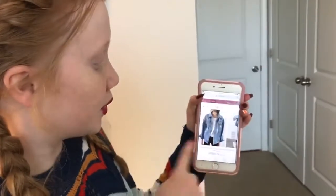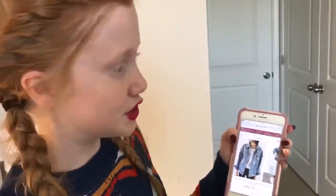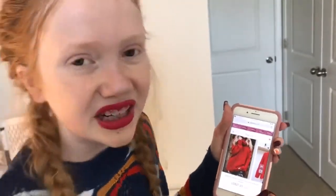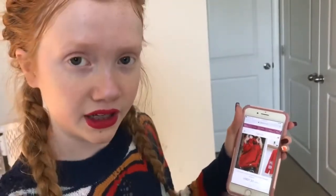And now for the second winner, if you win, these are your three options. So you can choose from this. I have this one too. It's super cute and cozy. You will also get one of these sweaters. It's like a grayish sweater, and a red sweater. It has like a big neck.